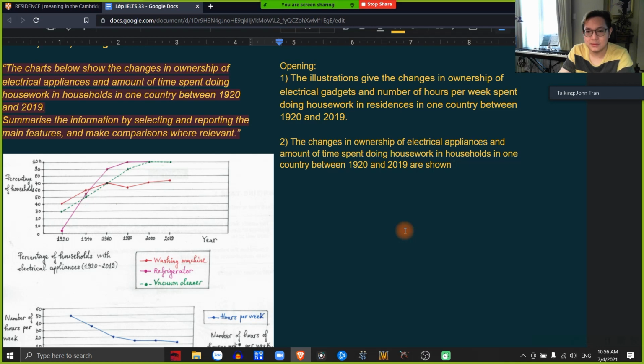Are shown on the charts. Should we include that? We can. Of course we certainly can.